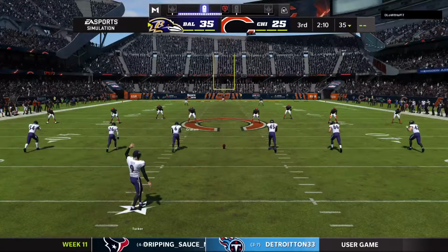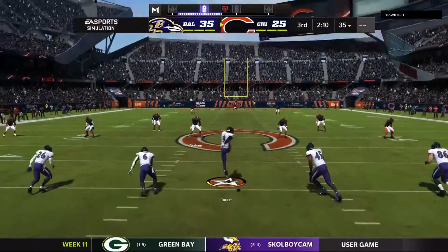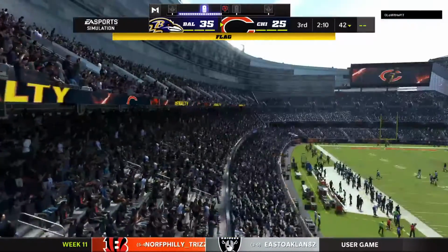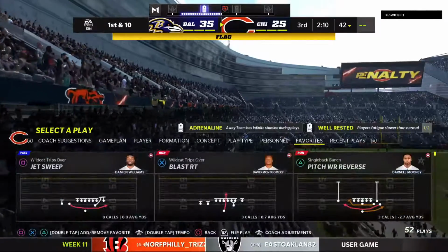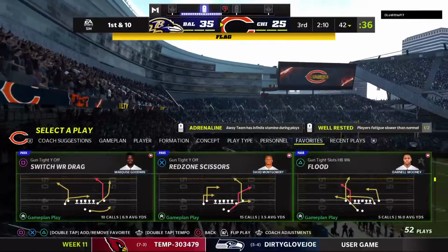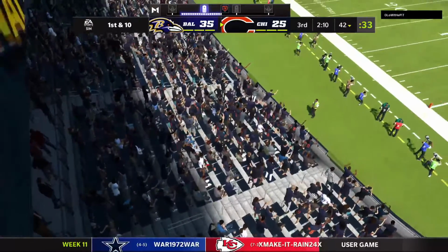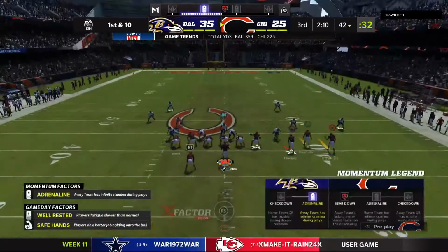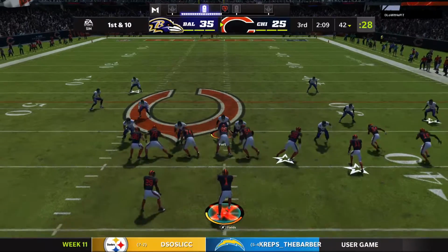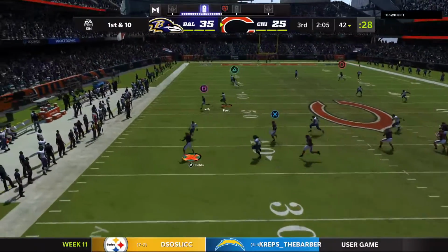Justin Tucker to kick off for Baltimore. Tucker now to kick it away following the touchdown. Right after the touchdown to extend their lead, now maybe opening the door a little bit there by allowing starting field position at the 40. They've got good starting field position as they come up here 1st and 10 at their own 42. Here's Fields. Rolling to his left.